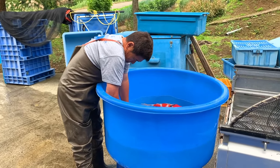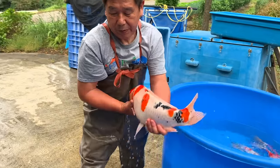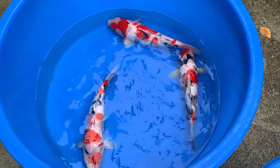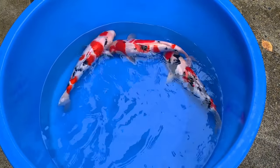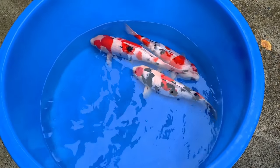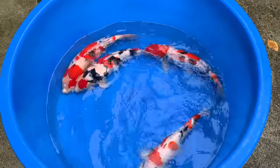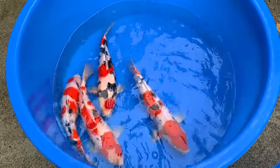Tomorrow morning, the first local koi dealers will be on the doorstep of the Shintaro Koi Farm, hoping to be the first to select a new koi for their overseas customers. I'm amazed to see the high quality of the skin. The black, also called sumi, has developed great on these koi.